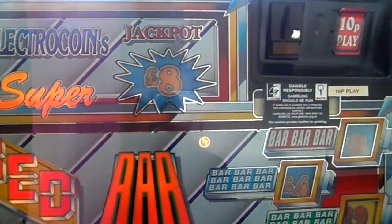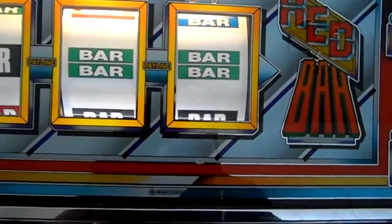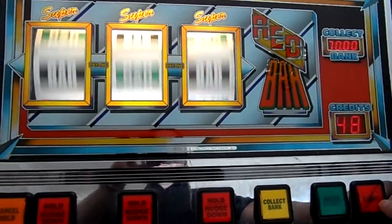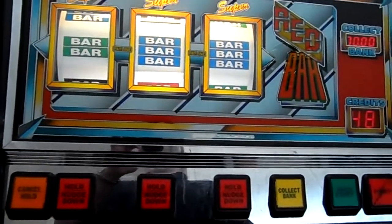Next one, Red Bar. This one's set to normal play. It's the extra nudge feature, the extra nudge version, which replaced the sequence. This machine was built in '94. 10p play. Will it extra nudge? Oh, yes.